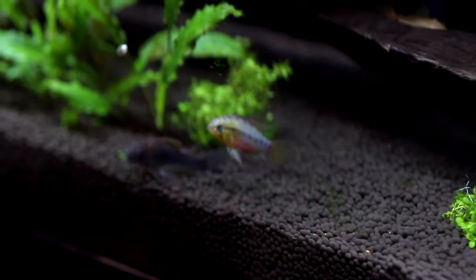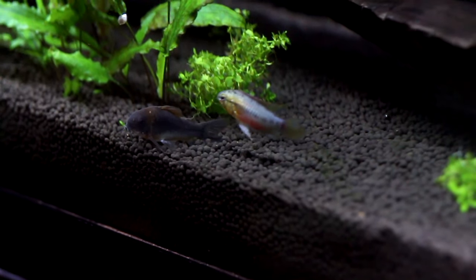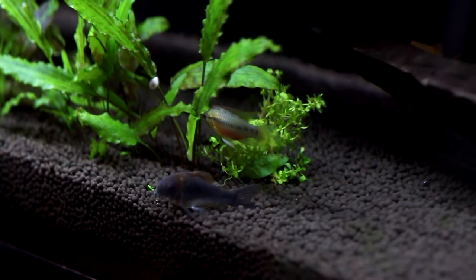But what's so cool, and you know that I'm a proponent of small fish in a big tank, is that they interact with the aquarium as if they're in the wild. There's a lot of swimming for a little tiny fish to do when you've got lots of plants and driftwood and some current and some other fish. It's really neat to see the way that they interact. So I'm always a proponent for a small fish in a big tank, and these certainly qualify as small fish.